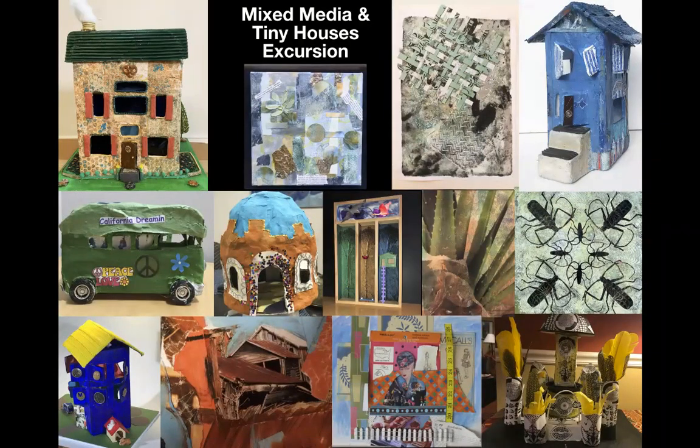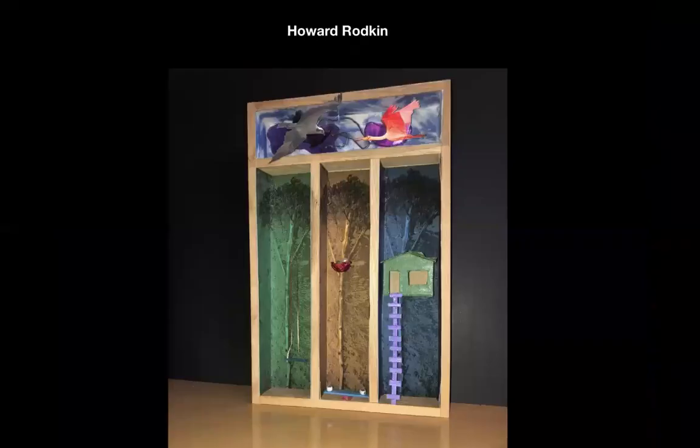Okay, so these are a bunch of you. I wonder if Kathleen is coming here. She also brought something. Okay, so here we go. I tried to put one of everything up there. Howard, I put you first. Oh, really? Okay. I think a bunch of people have already seen it.